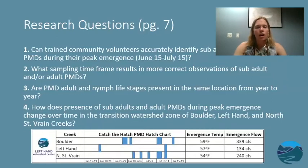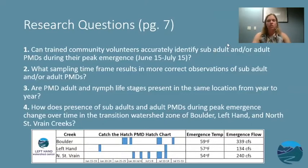And so our research questions for this project, which we've met with professional researchers, academics, to design what's feasible for a community to answer. The first two are more of an annual basis, what we can answer ourselves and report back to you after a season.